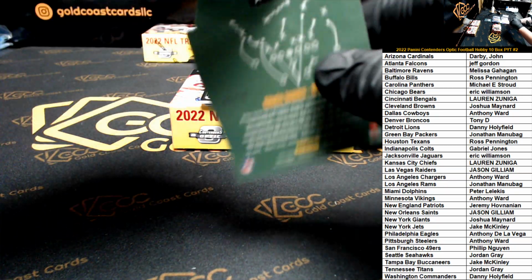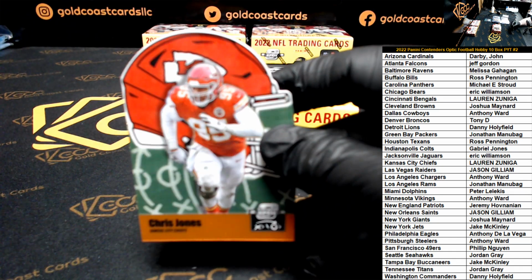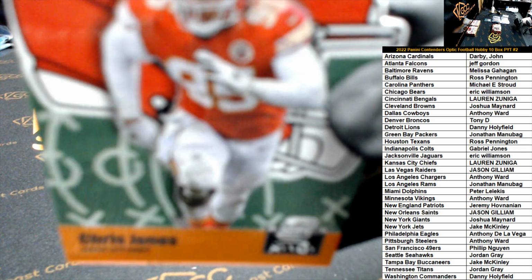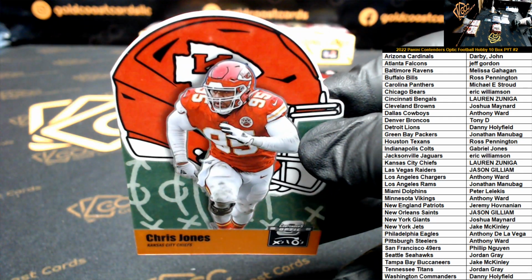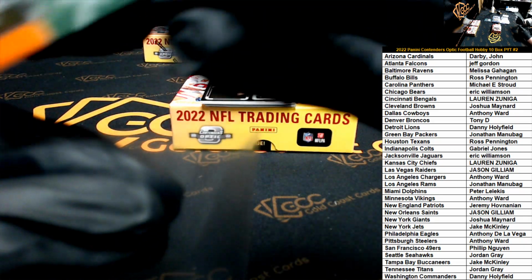Next up, numbered to 250, 5 of 50, X's and O's. Chris Jones. X's and O's to 50. Chris Jones. It's 5 of 50 for the Chiefs. Chiefs are going out to Lauren.